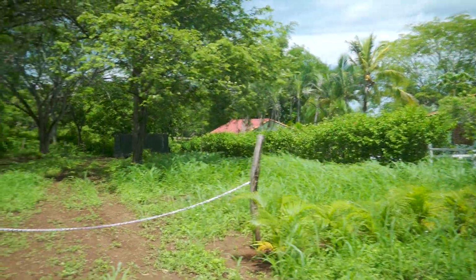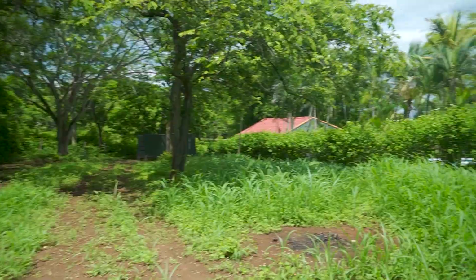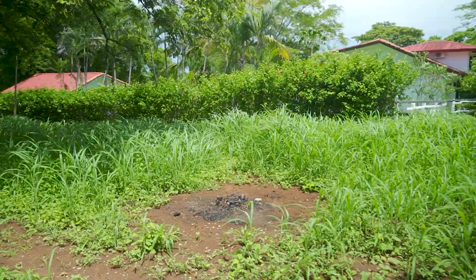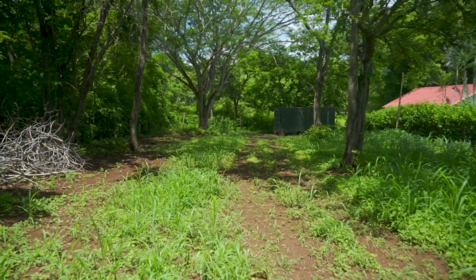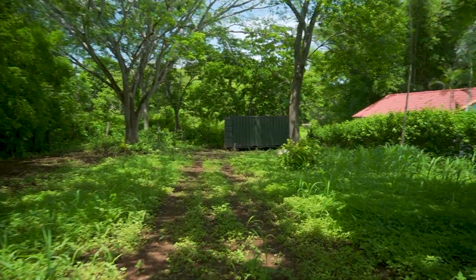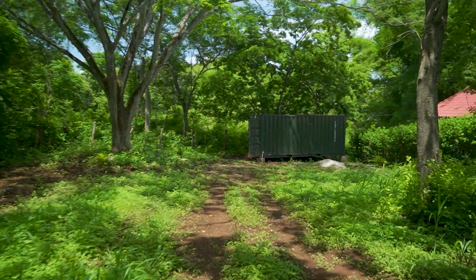And here you can really see now how green everything has gotten within 1.5 months. It was completely dry, and now the grass is 1 meter high, which I really have to cut soon. There was my fireplace. I will show you the way to my container. It's really crazy how fast everything grows here. I really have to start cutting this stuff, otherwise this gets too much.